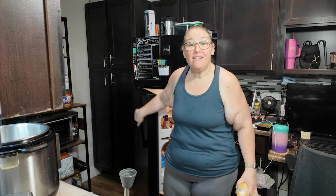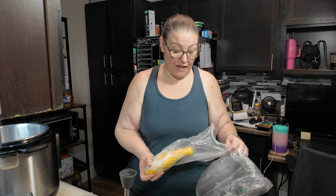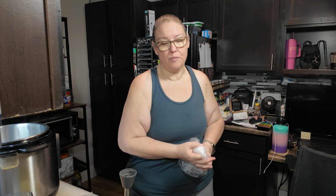This is more of a method than a recipe. I will link the recipe that I found down below, but again, I just used it as a guideline because it's just gonna be what you want. Like she said, you could use eggplant. I actually like eggplant. I think it's delicious, but I think that that's probably a little too distinct of a flavor to go undetected by my husband.